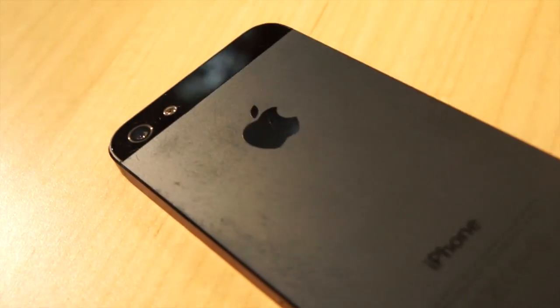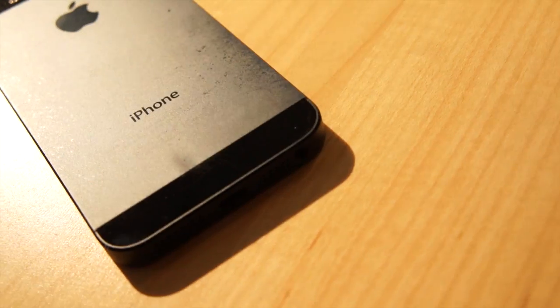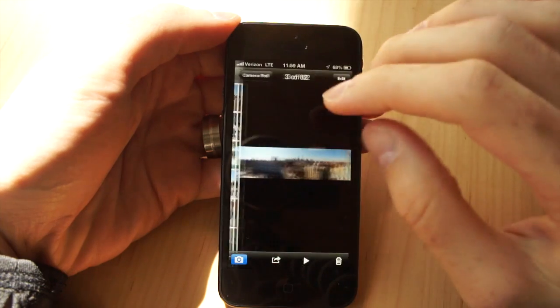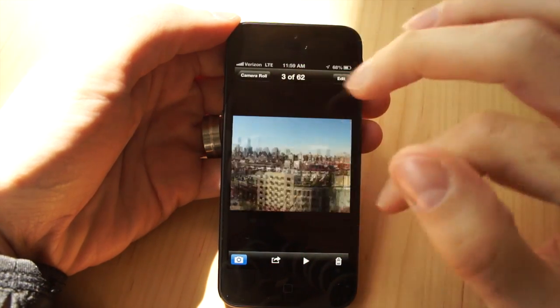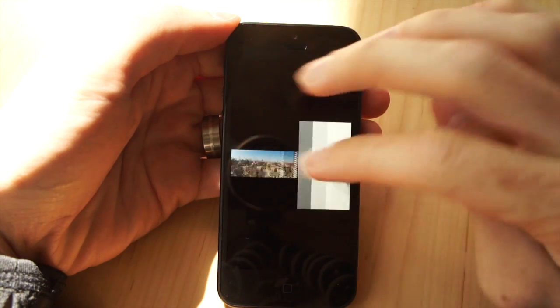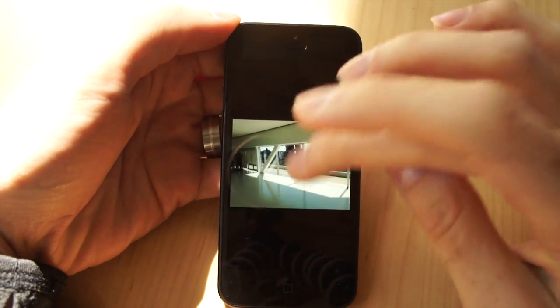Overall, it's very hard not to like the iPhone 5. It's much faster than the 4S that came before, much thinner, much lighter, the display is better, and the battery life is fantastic, as we found. It is overall a great device, and one that I think iPhone owners are going to have a very hard time resisting, if you haven't pre-ordered it already, of course, that is.